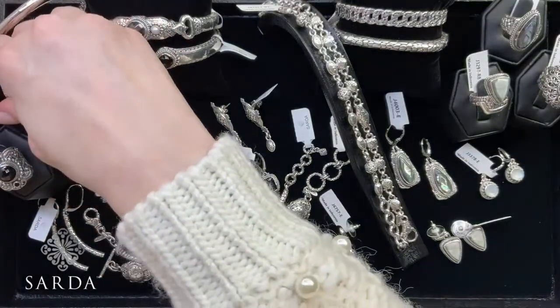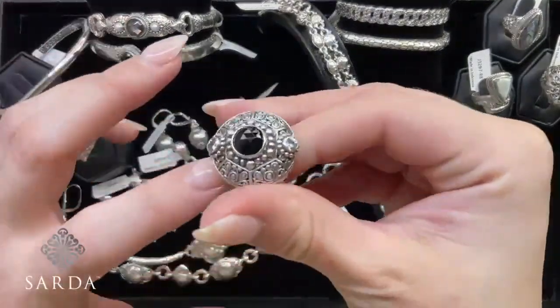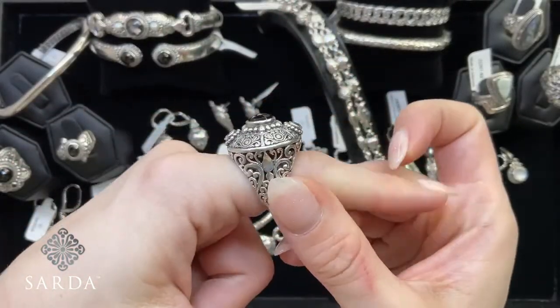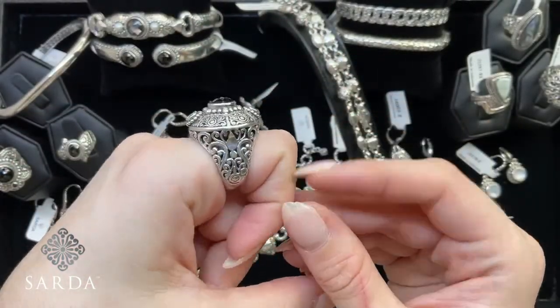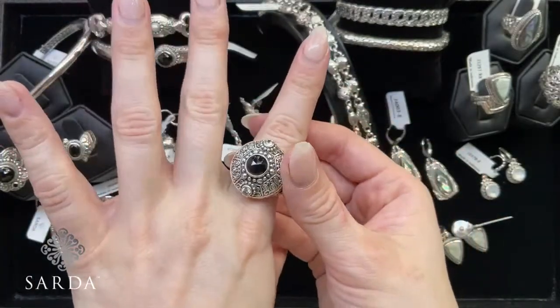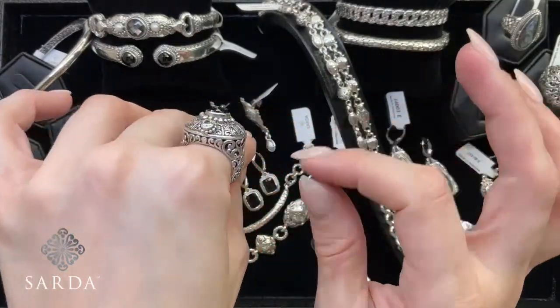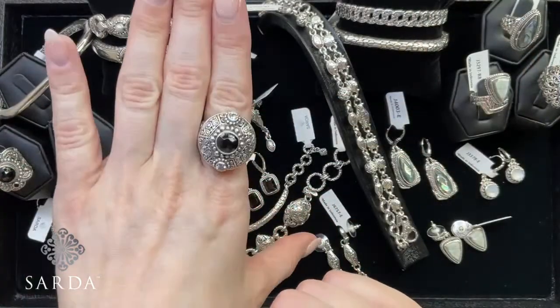And then we've got the triple stone with, is it white topaz on this? It is white topaz. J8178 for $89.99. That is a size 7. And black spinel with white topaz. Love when she does this. Kind of silver work up the side.